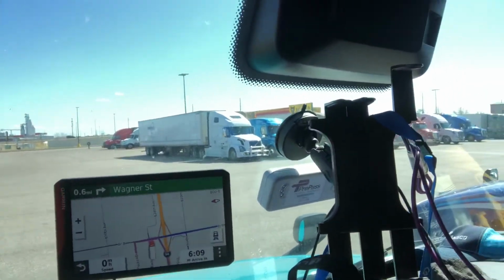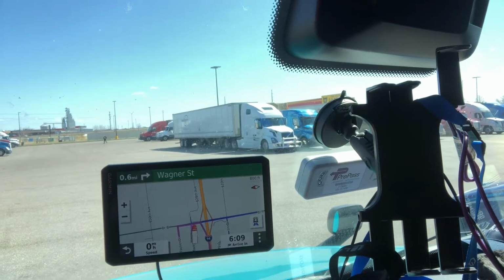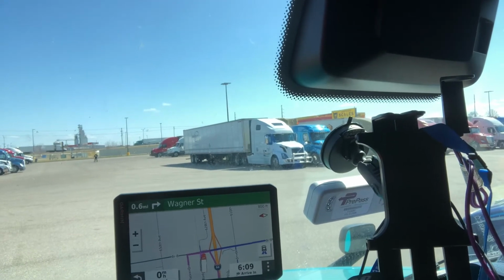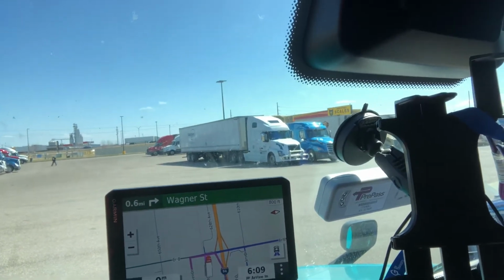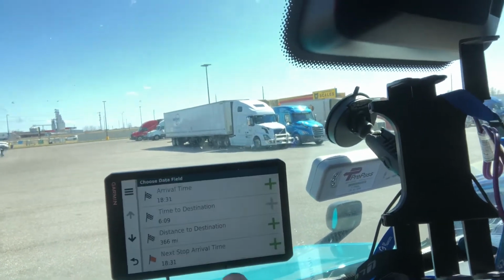So the first thing I want to talk about is my nav. You probably see that it's a Garmin 700 series, the trucker nav. I like it. It gives me information. A lot of times I don't care about my mileage as much as how much time it's going to take to get someplace. So that's a useful feature.